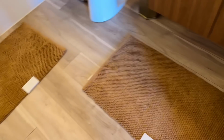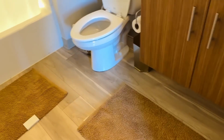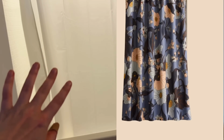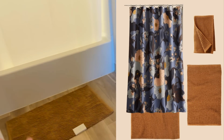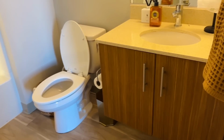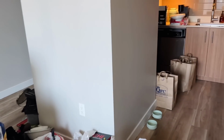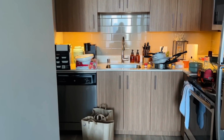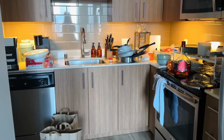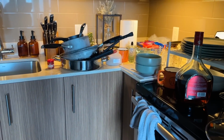And I got some bath mats, which don't look good right now without the shower curtain to pair with them. Right now, this just looks really brown with the cabinets. So we'll see once the shower curtain's in. All right, so that is pretty much the state of affairs right now. I am going to start tackling the kitchen so that I don't have to deal with this kitchen anarchy any longer.